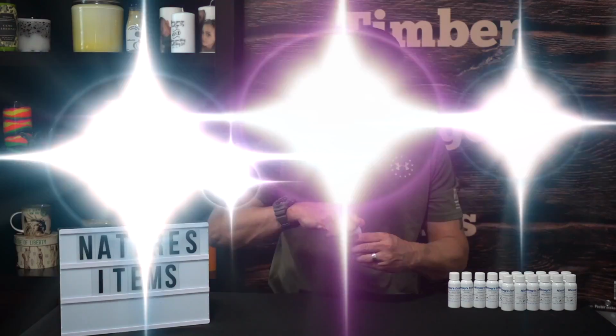Alright, next we have a Yankee Candle Duplicate Christmas Cookie. And it's a spot-on duplicate. If you've never smelled this, it's just a really smooth, rich sugar cookie. It's a spot-on duplicate and it smells amazing. Next is Apple Enchanted.